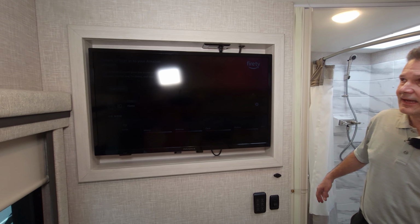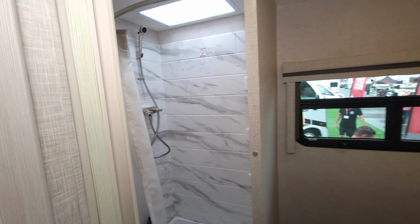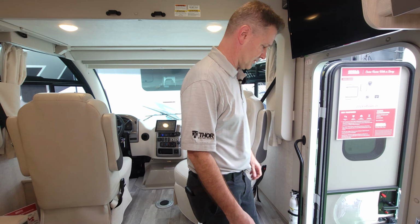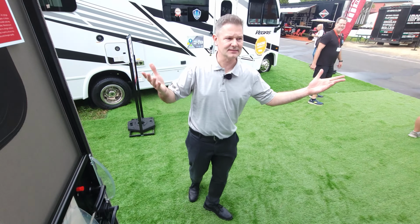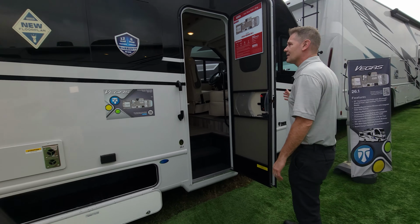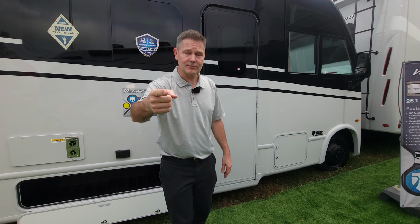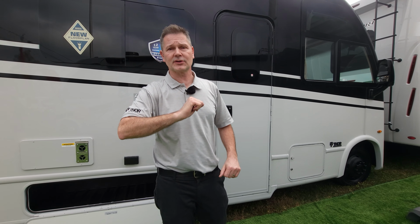Love this. And it is making its world debut in Florida RV Super Show in Tampa. Awesome layout, awesome floor plan. It's the Blackjack edition. Look at this, the all-new Vegas 26-1. Perfect for families, for traveling, long weekends, extended getaways. You can do it in here, and you can come see it at the Florida RV Super Show, or you can build your own at thormotorcoach.com.